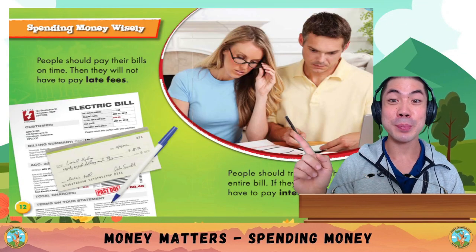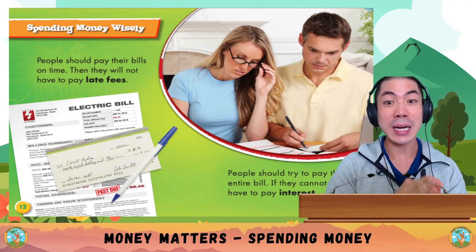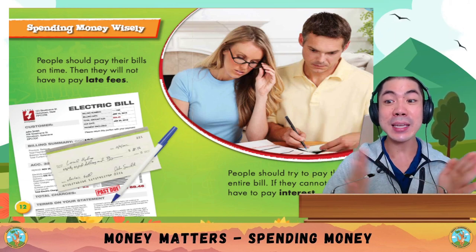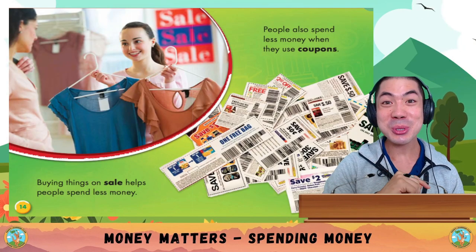It's important to spend money wisely. People should pay for their bills on time. Then they will not have to pay late fees. People should try to pay their entire bill. If they cannot, they have to pay interest. Another useful tip.